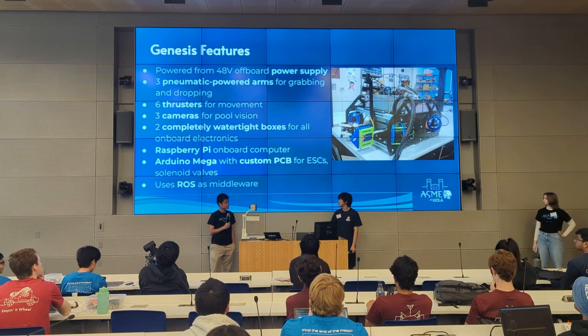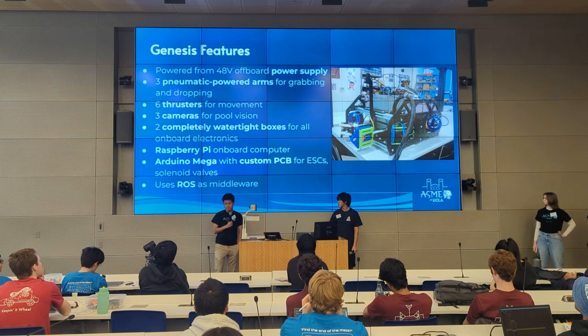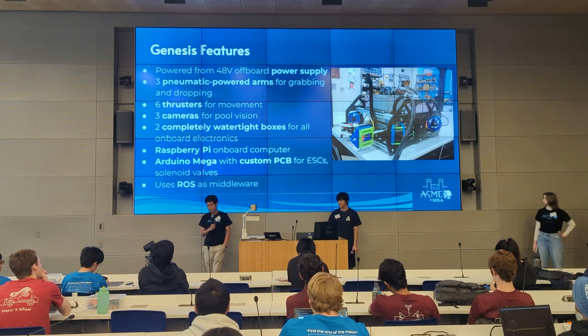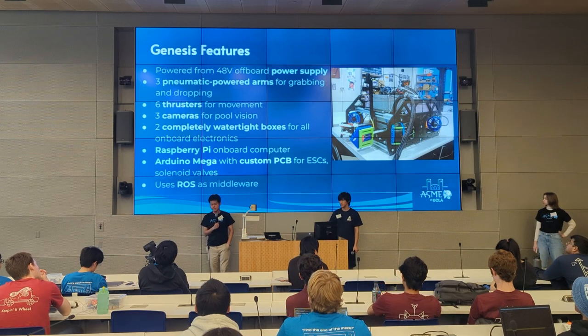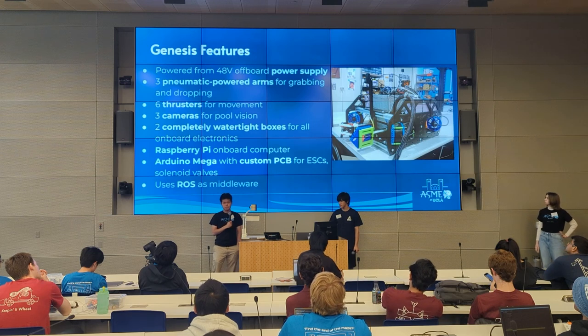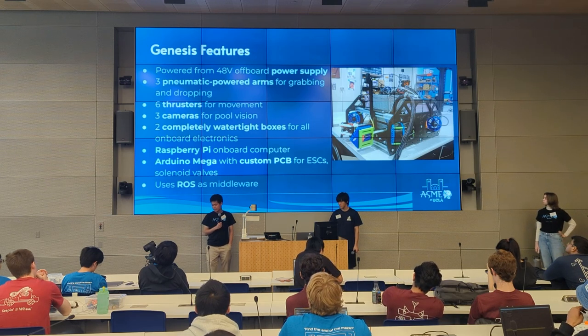Just a few features about our bot this year. You can see the picture on the right side. It was powered from a 48-volt power source offboard next to the pool. It has 3 arms that are powered by pneumatics. These arms are for grabbing things, dropping things.